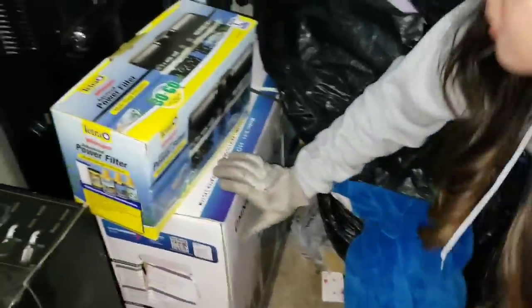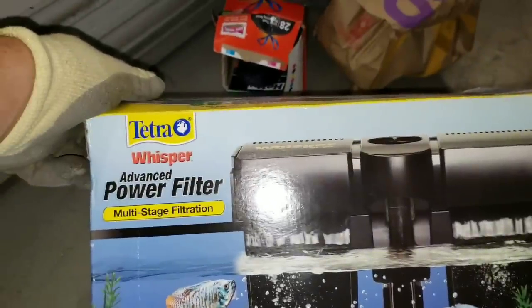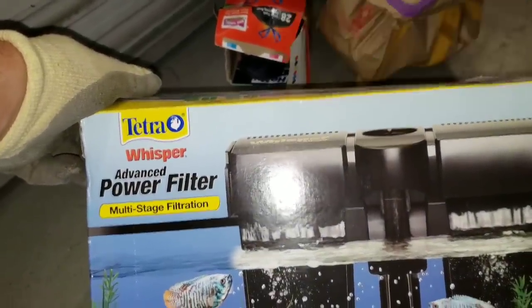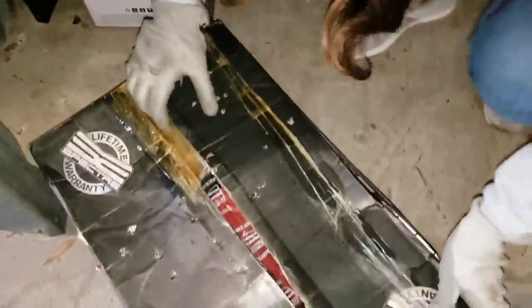What's over here? It looks to me like money. Power filter. It looks like money. Is that brand new? That is. Ooh. Okay, that's brand new in the box. Now we're getting the stuff that's brand new in the box. That is a Wooster Advanced Power Filter for, it looks like tetrafish. Have to check that out. What else you got? Is that for the aquarium that's in here? Potentially. That's a big aquarium. Yeah. What else you got? What's this?